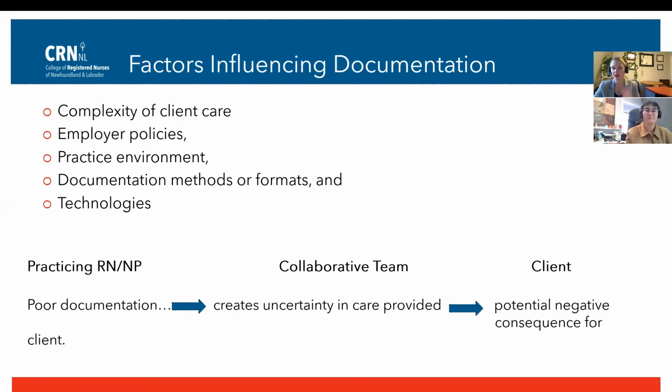However, there are many factors that influence documentation. The complexity of your client care: if your client has increased instability, there needs to be increased documentation. It could be based on your employer policy. Different employers have different policies on how frequently you need to chart, according to the employer setting that you're working in. It could be based on your practice environment. We know that there are different charting accountabilities for intensive care units, the operating room, or neonatal ICU.